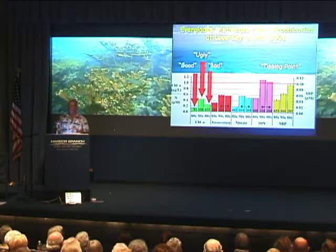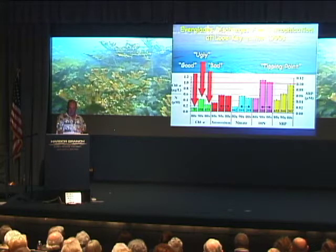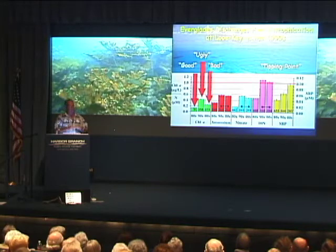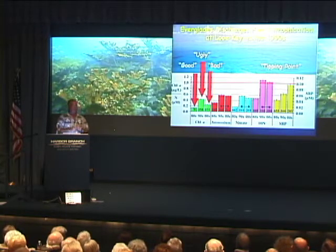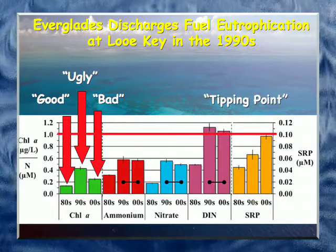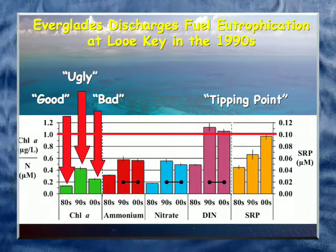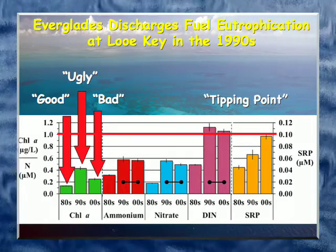And the reason we know that this nitrogen in the 90s is from the Everglades, if you do the math and compare the DIN to SRP to get the nitrogen to phosphorus ratio, you can see in the 90s that ratio jumped from about 10-to-1 to 25-to-1. And that's because the water coming out of the Everglades has a very high nitrogen to phosphorus ratio of about 100-to-1 or higher. And so that's basically what happened. And unfortunately now, both nitrogen and phosphorus are over what we call the tipping point for a healthy coral reef. And we have to get those nutrients down if we're going to really see recovery in this system.